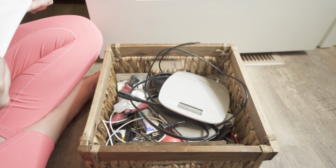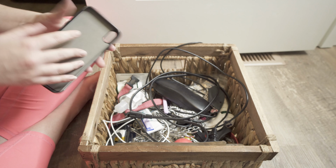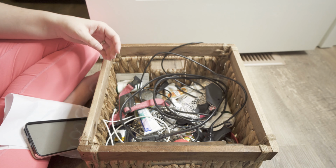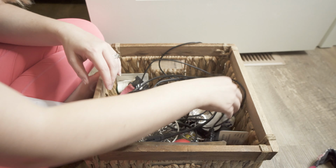I'm pretty sure that everybody has one of these baskets where things just continuously accumulate in it until you don't even know what's in there anymore, and that's what this basket was. It used to sit on the counter in our kitchen, but it has since been moved, and I figured it was a great time to go through it and get rid of any trash or things that don't really need to be in there.